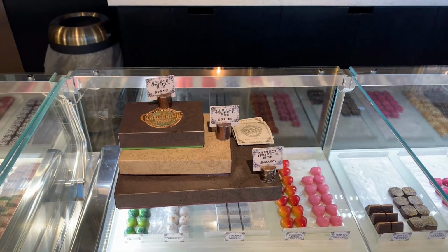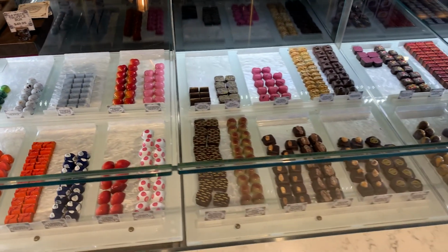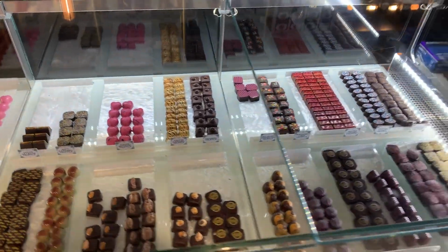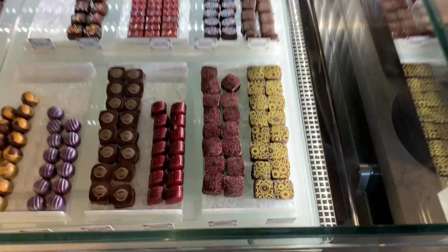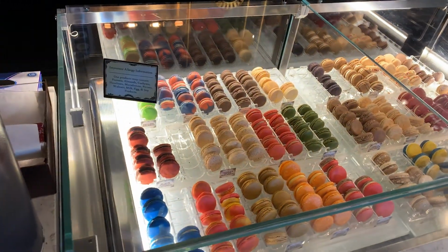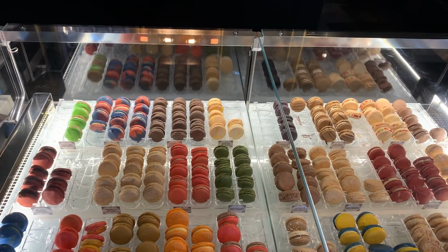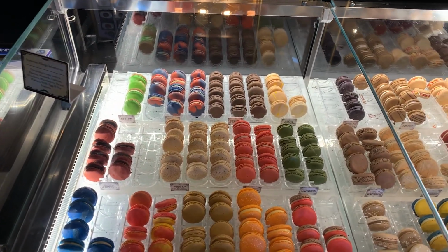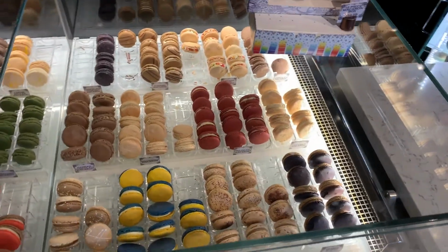Here's some different prices of their truffle boxes. Wow, they have about any flavor you could ever want. Look at those. Oh, and then I don't know, I've heard both things. Is it macaroon, whatever, however you want to say it. Macaron?